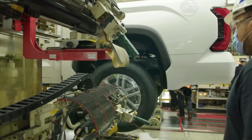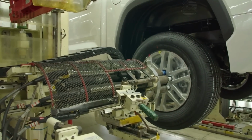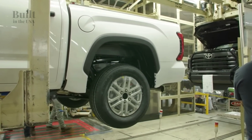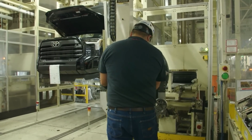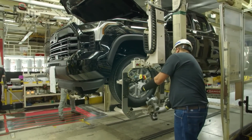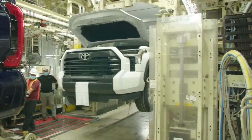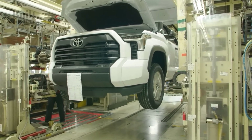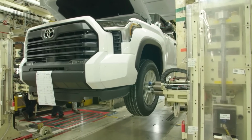This is the main assembly line in Texas where the latest Toyota Tundra model is being final assembled. The average lifespan of a Toyota Tundra is between 150,000 to 250,000 miles. But with proper care, many Tundras surpass 300,000 miles. This level of longevity is a testament to the Toyota Tundra's reliability, making it a top choice for drivers who need a durable, long-lasting truck.